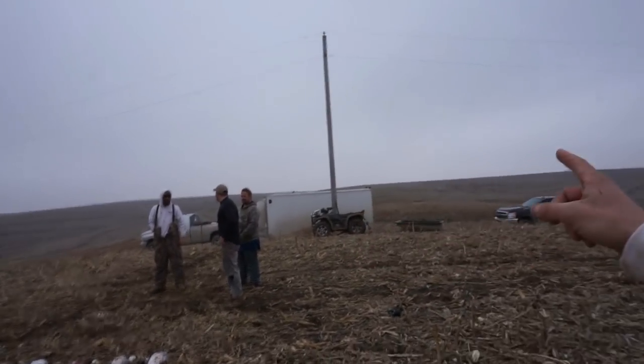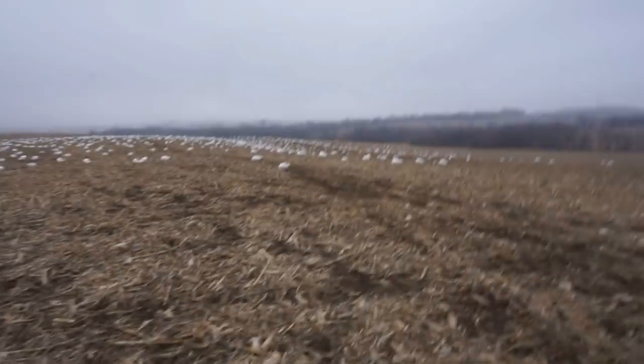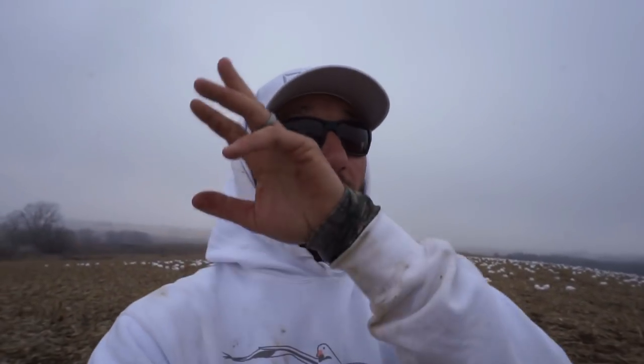JR actually went and got the quad, and these two guys went and got their trucks. And me pressed, this is what happened right here. Perfect example. Look, running to get guns. This is exactly what happened. Literally picked up too early. So it was me, Preston, and Noah that stayed out in the spread. The guys went and got the truck and the quad. And during that time, that right there happened.